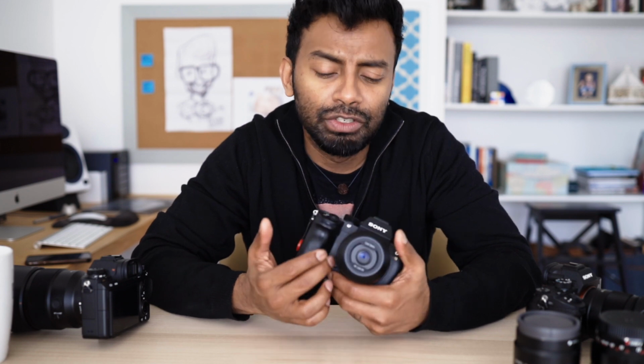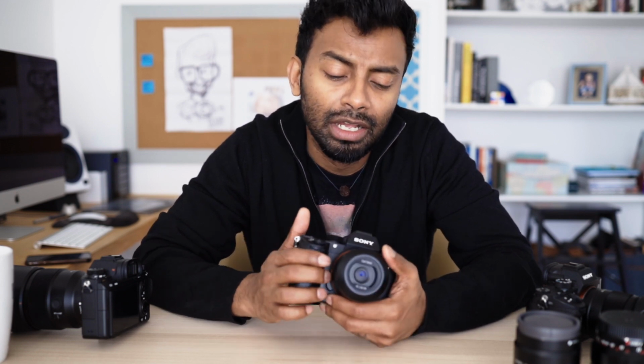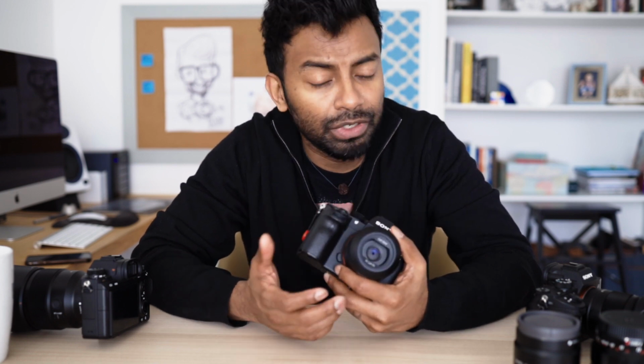So there are other 35mm lenses available for this, but I find them to kind of lack in one way or the other. For example, all the third-party lenses are quite slow to focus and they do weigh more than this guy. The ones that don't weigh more, they are manual focus.